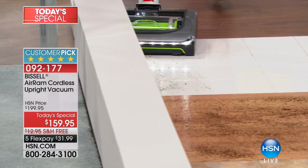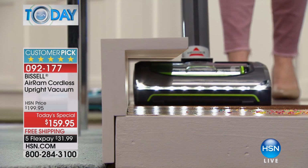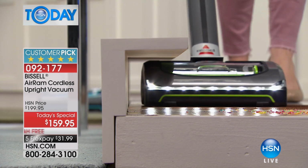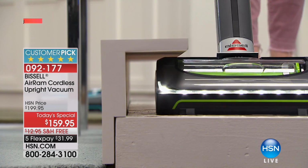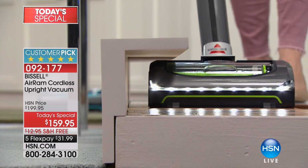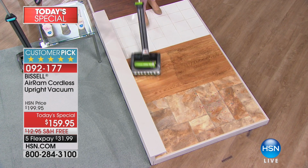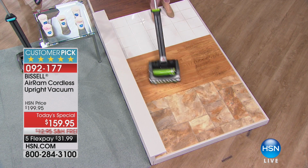But watch this. Watch how you're able to have the lowest profile. And then when I get close to this sand, this is a little bit of coffee on this hardwood floor, just getting the Air Ram for that. You're gonna be amazed. But you don't have to sacrifice having 2 different vacuums for your hard floor surfaces, for your carpets, for your rugs and runners, for your stairs. You're gonna be able to pull it all in.